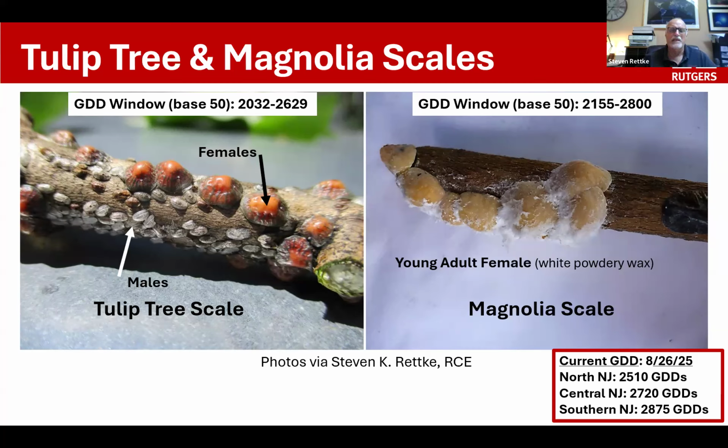And also there are major differences in their shape too. The tulip tree scale, if you look along the edges, has an irregular look to it, like an apron fringe where it kind of flattens out a bit. Whereas if you look at the magnolia scale on the right, that just falls right down to the branch, like a cliff right there. There's no fringe of an apron showing there. And so that's a good way to maybe distinguish.